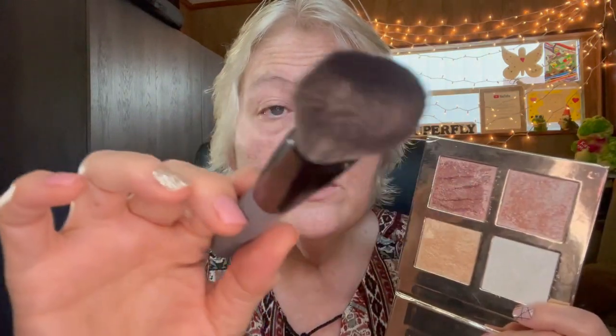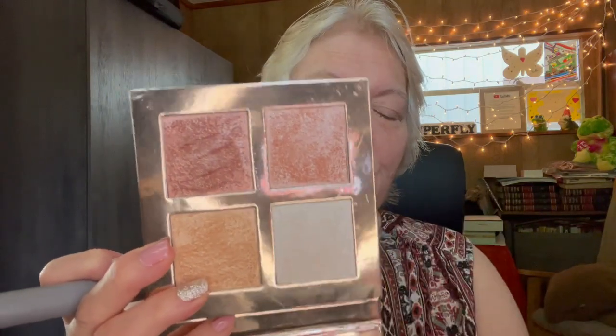I tend to add it most everywhere, even on your beautiful nose there and your chin. You look beautiful. Very nice. I like it so much. So pretty. Get your nose a little extra here. They're such pretty colors. If you look at them, they are so beautiful. They really are. We shut it up like so. And I don't think we'll be needing this again, so we're going to set it aside.